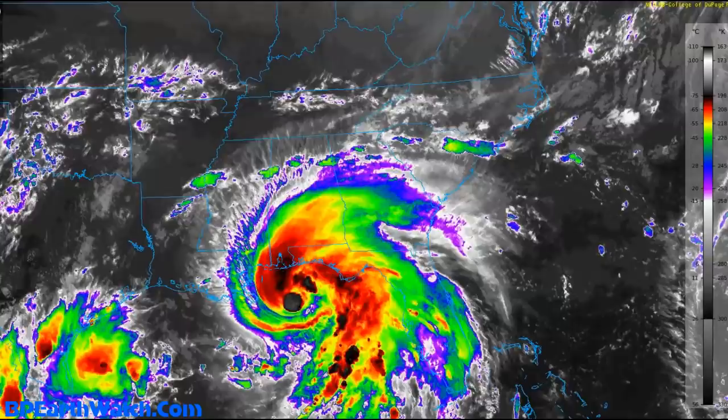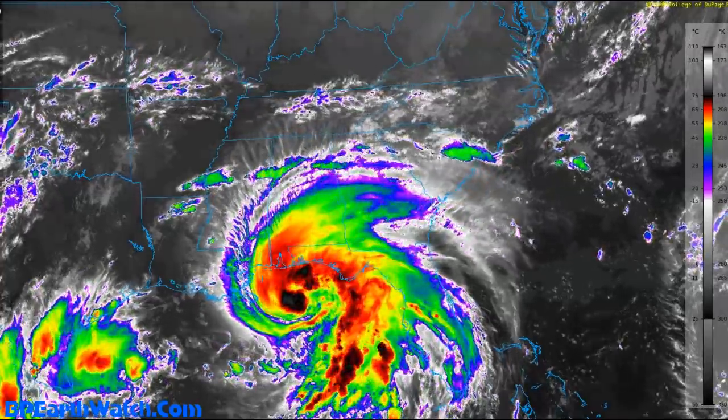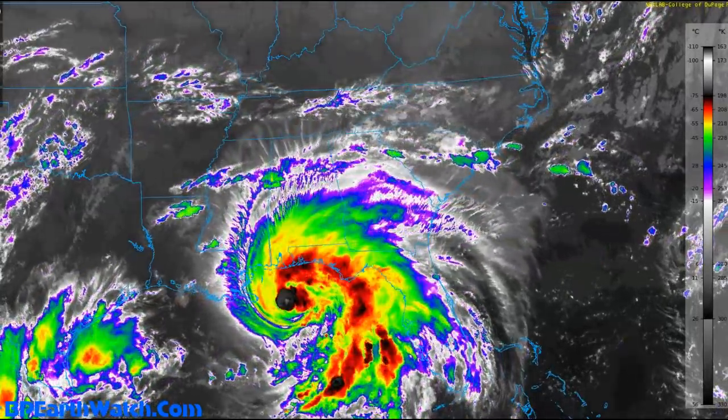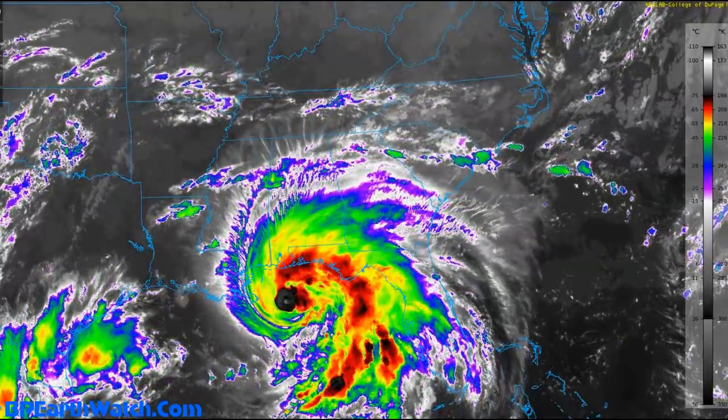We're watching it, guys. You can already see the rain band starting to come in along the panhandle all the way over into eastern Mississippi. Again, we're watching it. You watch it. It's a heads up. Be safe. This is going to be a very dangerous storm.